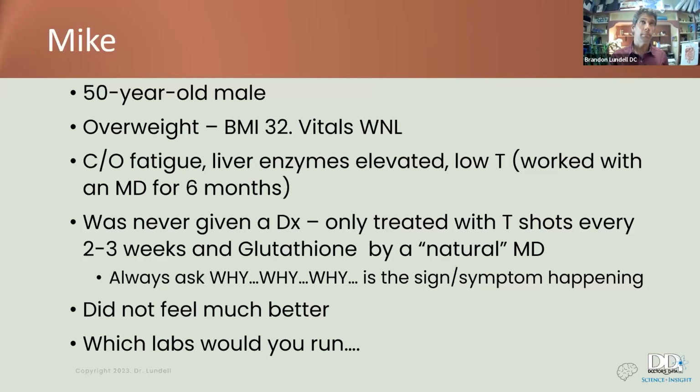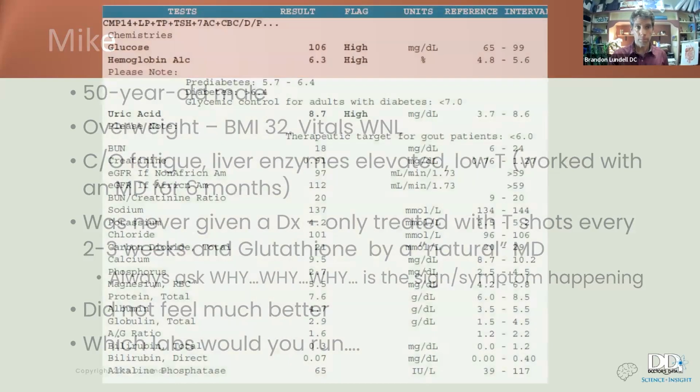So, what labs would you run? Would you run blood hormones? Would you run saliva hormones? Would you run a micronutrient test? Would you run an organic acids test? And why? A stool test. I'm only asking you to think about what the options are and what the clinical rationale is for doing so.